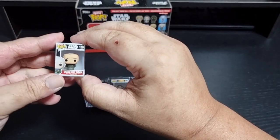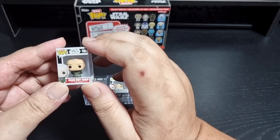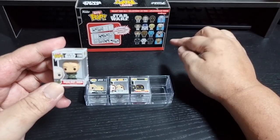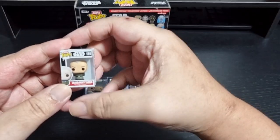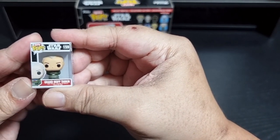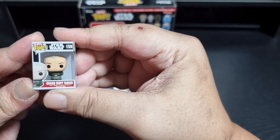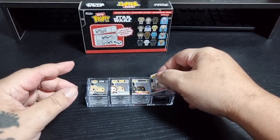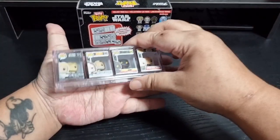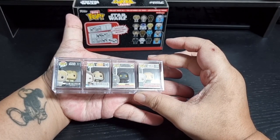1, 2, 3. Oh, I get Grand Moff. Yay. Cool. Okay, Grand Moff, it's here. It's gonna be here for the first one. So, I'm gonna show you guys up close. Okay, this is Grand Moff. Oh my gosh, this is super cute, guys. It's like this, the palm. See my palm size?